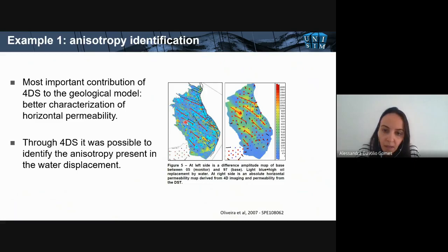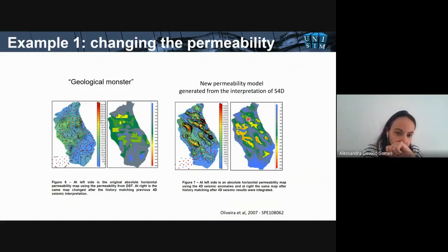So this light blue means the water path, right? So they saw that there was a preferential direction in which the water was moving. So they could find the anisotropy of the depositional system. And then they used this information to update the geological model. I think it's quite interesting, because usually people do it, but they don't show it. And in this paper, they show it. So I think it's very fair.